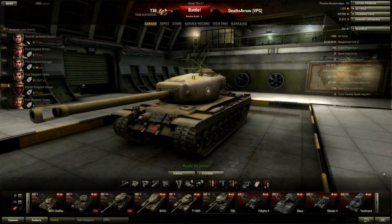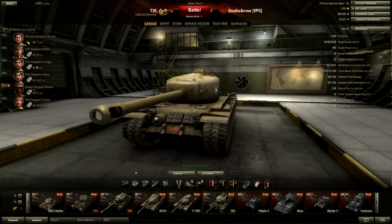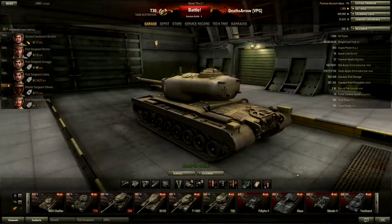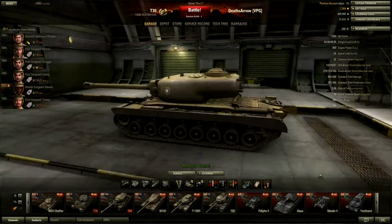For equipment on this tank, I recommend a rammer to improve reload times, a gun-laying drive to improve aim time, and binoculars to improve view range when not moving.